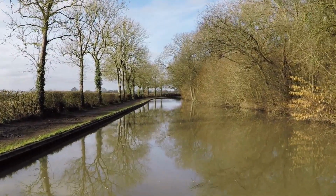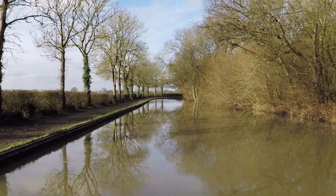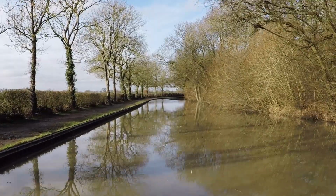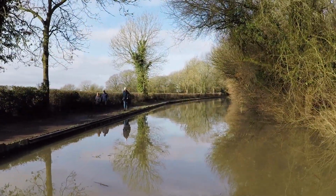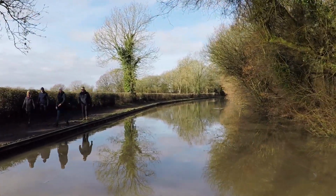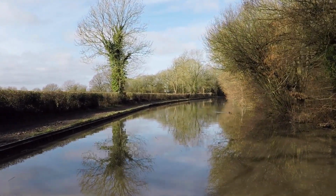There are quite nice moorings here on the left, but it can get very busy on the towpath in the summer because people will go to the cafe and then they'll walk through the woods, cross the railway bridge just up ahead, and then walk back down the towpath to the cafe car park again. So there will be a steady stream of people and dogs of all sorts here, so it's not quite as peaceful as it looks, but it is a nice place.